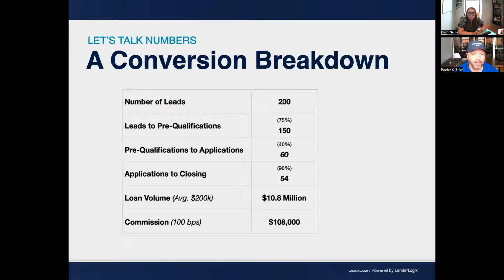So if we look at this example that's on the screen right here, let's hypothetically talk about a loan officer that's getting about 200 leads a year. So let's think about, maybe that's 4 leads per week. I got 10 realtors, and on average, they might give me 4 leads per week. So I'm talking to 200 customers. And I may qualify 75% of those customers. So 150 of those leads I convert to a pre-qualification.